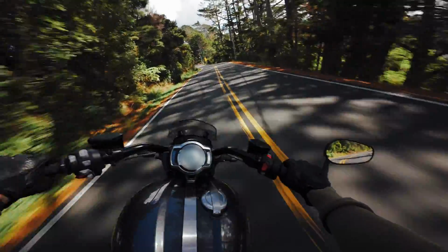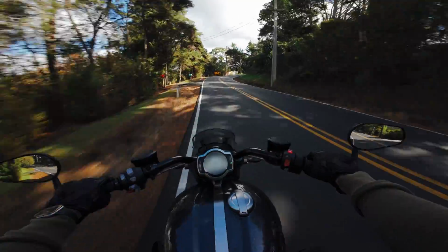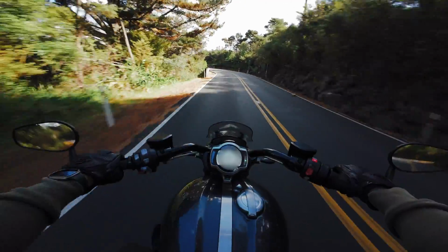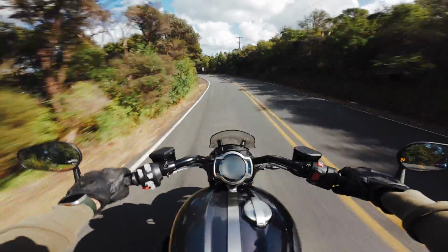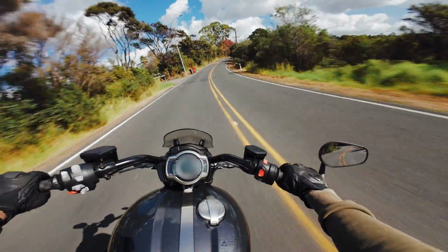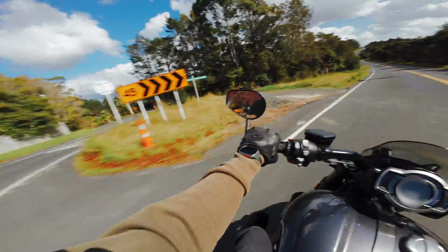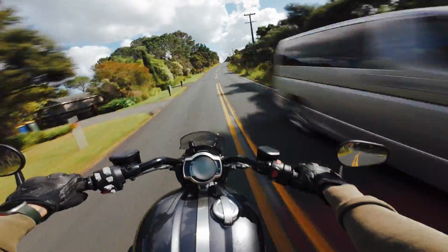My riding position, my back is basically perfectly upright. Man. This is definitely it if you wanted a cruiser or something more relaxing, but you didn't want to sacrifice on the power and the speed. This is the bike. I don't know where I'm going, so I'm just going to keep riding. Wow. Man.